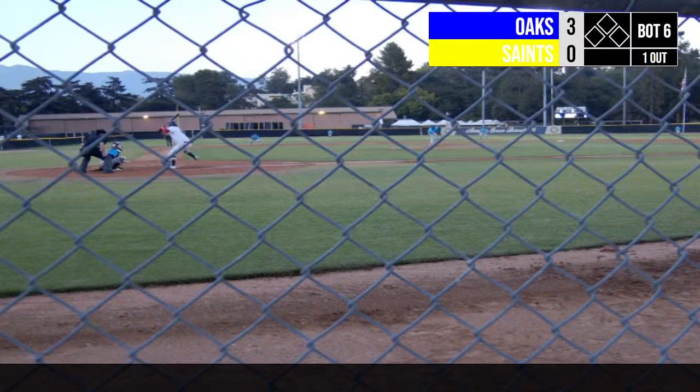First pitch from Caceres. Misses downstairs for a ball, 1-0. Maluk Caceres, the season that he has had so far, making his 7th appearance. His win came against the Saints on June 25th, the last time that the Oaks have hosted the Saints. He went 2 shutout innings that game, allowed just 1 hit, 1 walk, struck out 2.